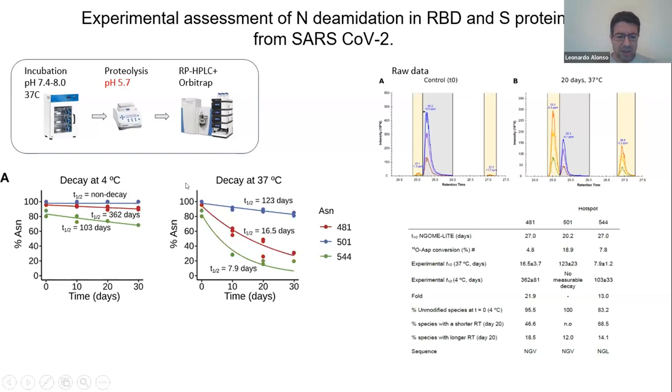We first evaluated the deamidation half time for the hotspots present in the RBD protein. It can be clearly seen that the deamidation is negligible at 4 degrees, as expected, but the deamidation is accelerated at 37 degrees. We observed that asparagine 481 deamidates with a half time of 17 days, and asparagine 544 deamidates with a half time of 8 days.